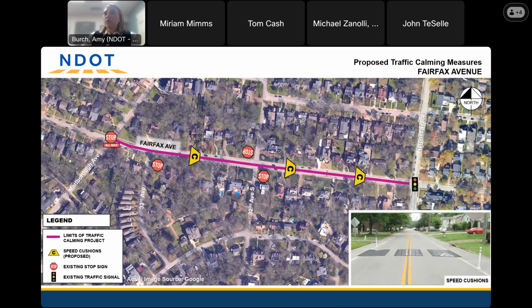So what we looked at for this street, knowing what plan has been installed on Fairfax on the east side of Natchez Trace, we're recommending the speed cushions, and we're showing with these symbols. This is just a high-level plan to get feedback from you all who live on the street, whether this is something you're interested in. And so this would be 3 sets of cushions spaced between Natchez Trace and Marlboro Avenue.